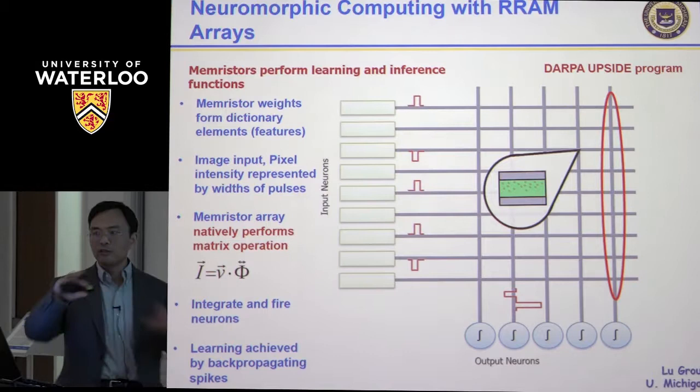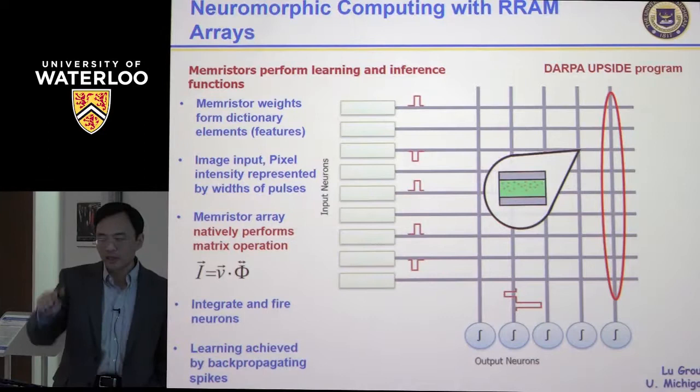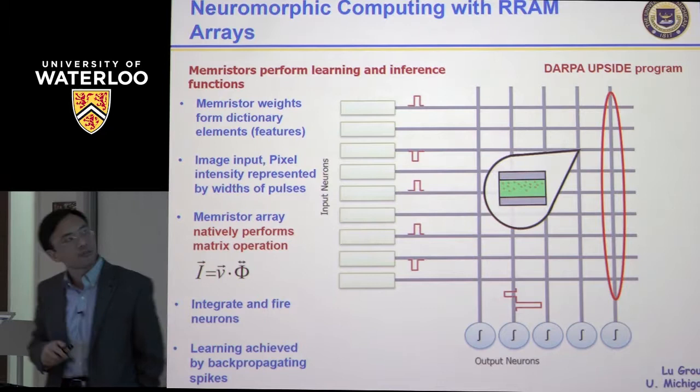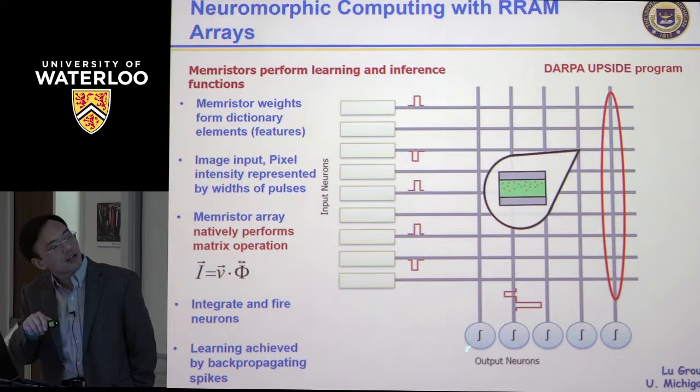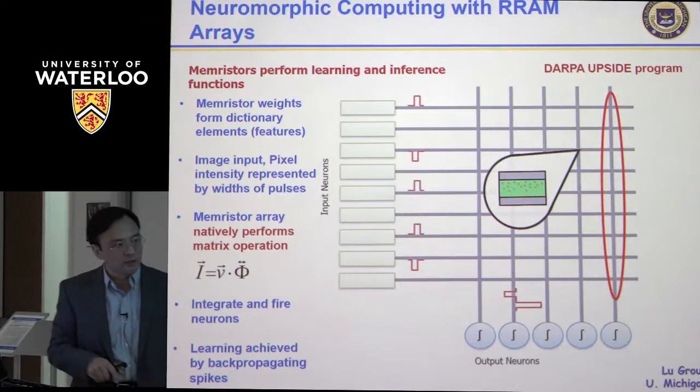If you have an image, you can convert the 2D image into a one-dimensional vector. Simply through topology changes, you can move rows and stitch them together, converting this into a one-dimensional input. So your input is, in this case, a one-dimensional vector. Now the current I collect here is this voltage pulse multiplied by this conductance, plus this voltage pulse multiplied by another conductance. The total current comes through Ohm's law and Kirchhoff's law. Okay?